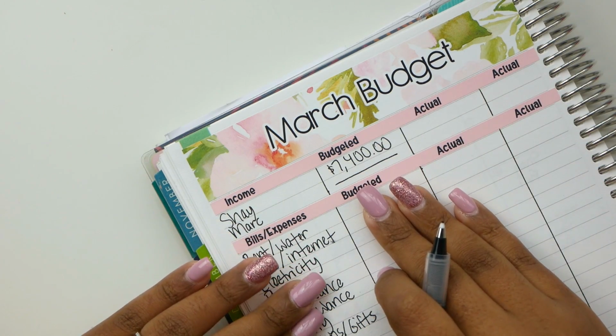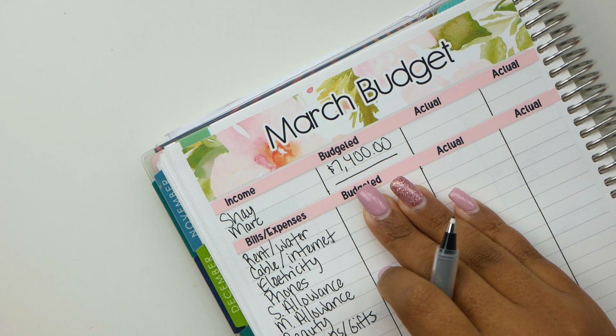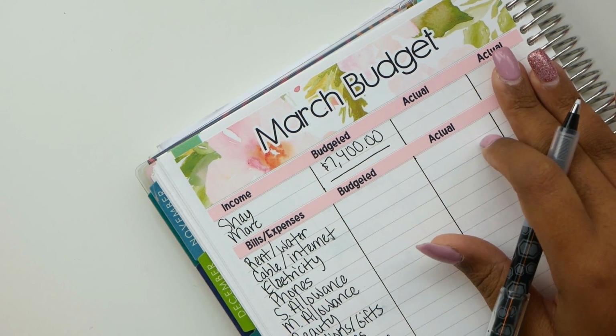Anyway, we don't use my husband's income to budget. We save it and put it towards this and that. And it kind of provides a sense of security, if you will.